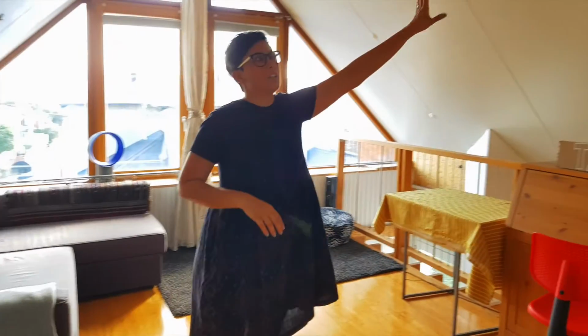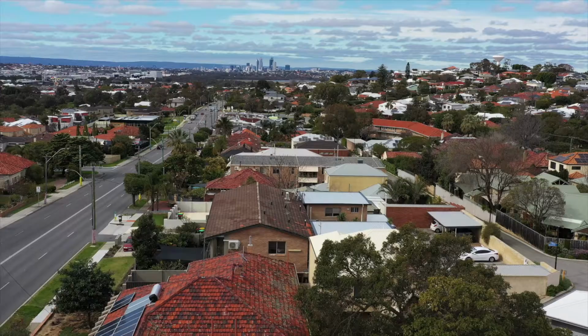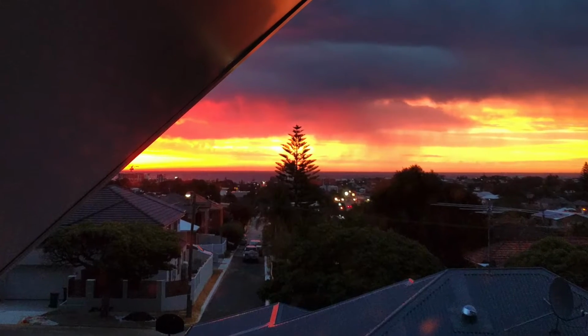And as you can see here, this is the underside of the roof, which is a composite insulated panel roof, with a really high insulation value. Over here we've got bonus views of the city in that direction, and of course the views of the ocean in that direction.